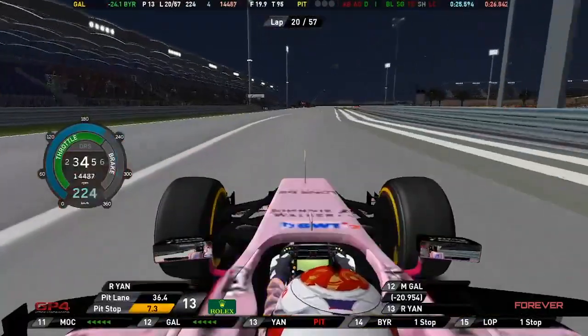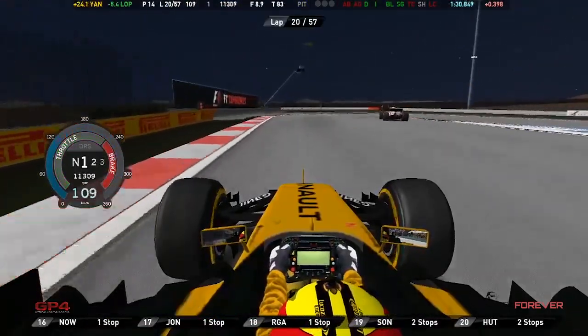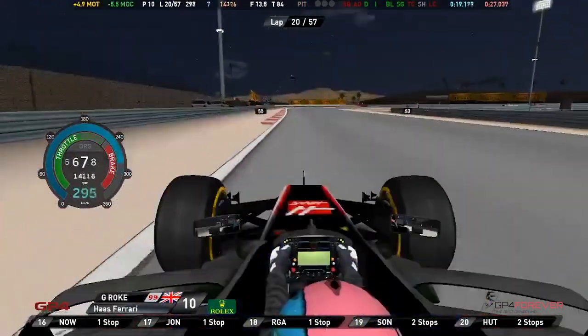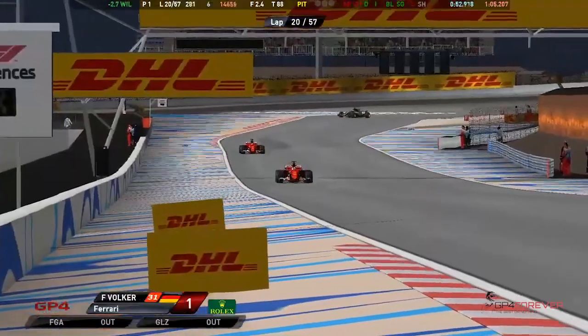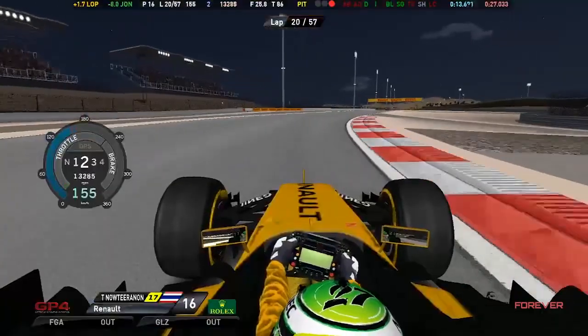Rick Jan does come out of the pits in 13th position, so he comes out ahead of Evan Byrne, as you can see. So that's important because he's on the fresher tyres now. Byrne, although he'll be coming into the pits in a few laps' time, I think. There is a Manor actually in P8 at the moment, and I think Volker actually is going to be pitting this lap, as a matter of fact. So, and look at the gap actually that Willows has got.